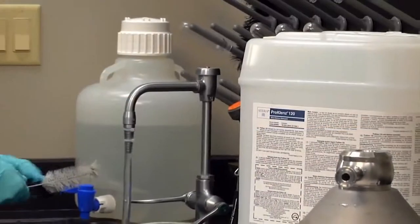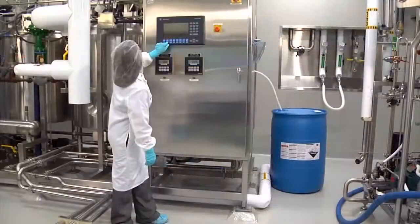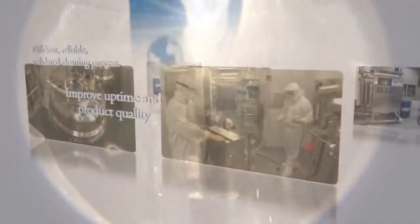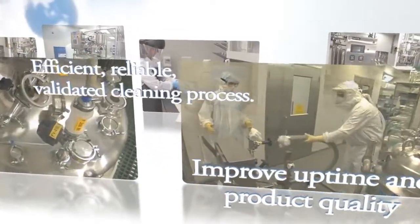We understand your pharmaceutical cleaning process is demanding. We understand your quality requirements. We know that process inefficiencies, cleaning failures, and unplanned downtime are expensive and can damage your reputation. Our products and technical support can help you improve uptime and product quality with an efficient, reliable, validated cleaning process.